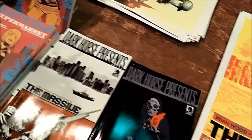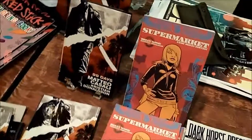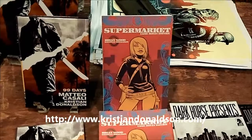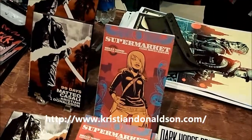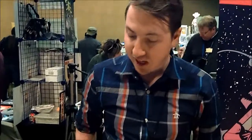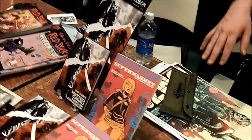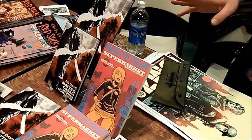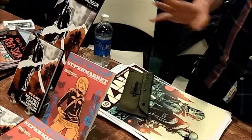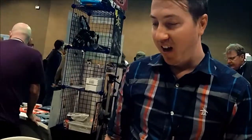And tell us about Supermarket and 99 Days. Supermarket was a 4-issue miniseries from IDW that Brian wrote and I drew. I penciled, inked and colored it, as well as some of the book design, the logos, and some of the type. I was given a ton of creative freedom with it. There were very few notes. They just let me put it together the way I wanted.